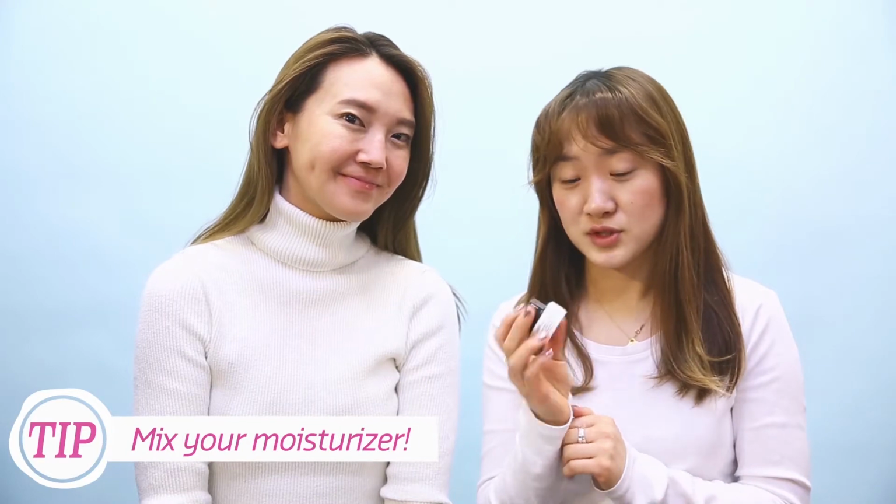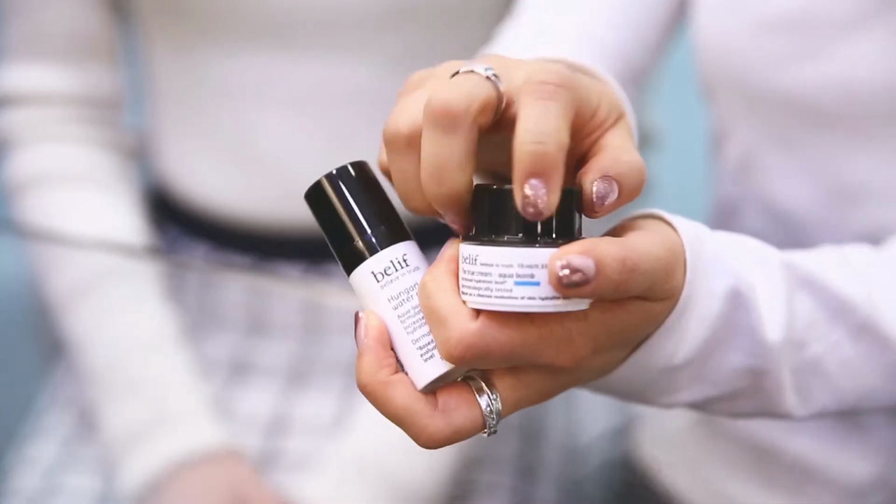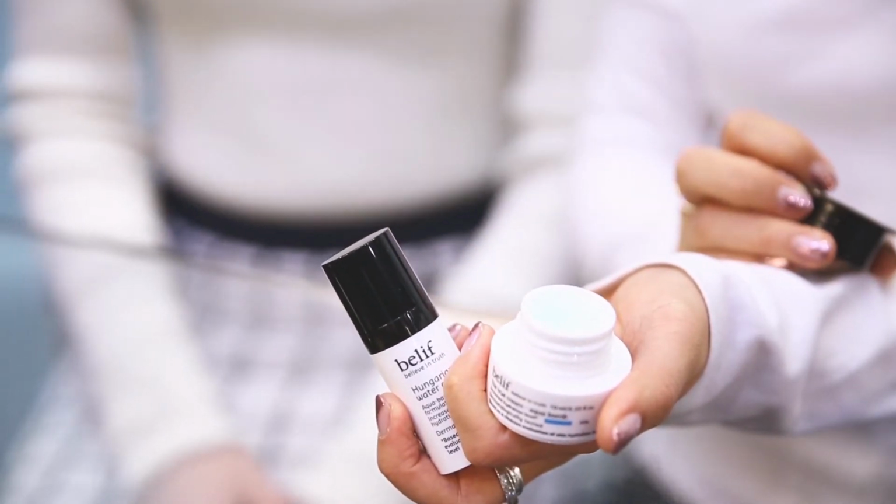And our next step is moisturizer, but our tip is to mix with your moisturizer. I have the Aqua Bomb, which is a lightweight gel cream that I love because I'm more of a combination skin type. You can see all the hydration in there with the texture, and I also like to mix it with the Hungarian water essence. When you mix these 2 together, it provides that extra boost of hydration you need in flight.